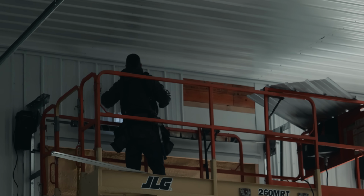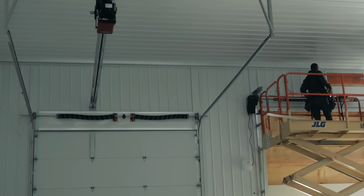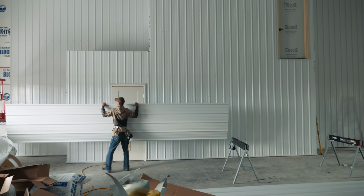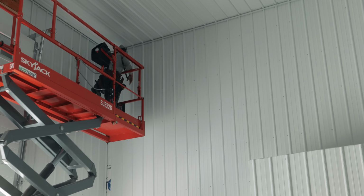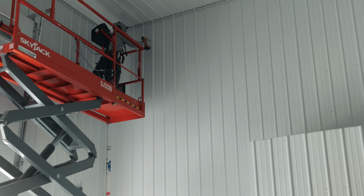Back in the shop, the guys were finishing up metal. Paul was working above the newly installed garage doors, and Jake and Cash were finishing up the walls. Very soon we'll have this shop lit up like a Christmas tree, and these dark afternoons will be no more.